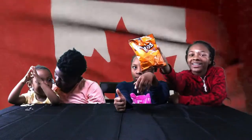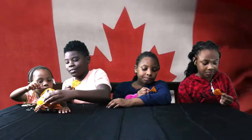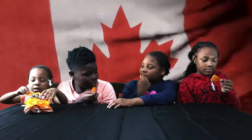And these are zesty cheese Doritos. Yara is excited because she loves chips. Nacho cheese. So that's four thumbs up across the board. Good. Okay, and that concludes part one of our snack crate.